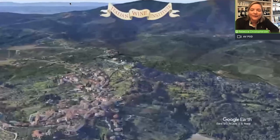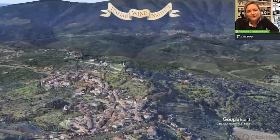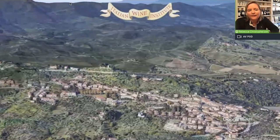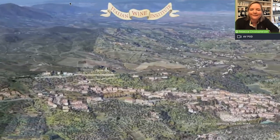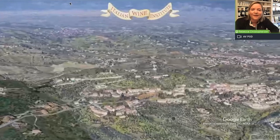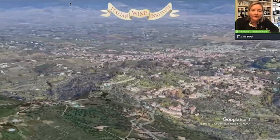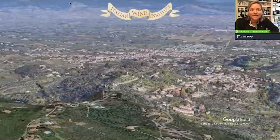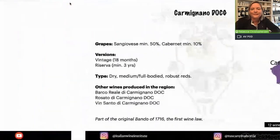It's one of the smallest areas of winemaking that we have, but also one of the oldest, as it was part of the Bando of 1716. And not strange, because the Medici family in the time between the 14th and the 1800s basically owned most of the land. So you find several Medici villas in this area. And this is one of those villas.